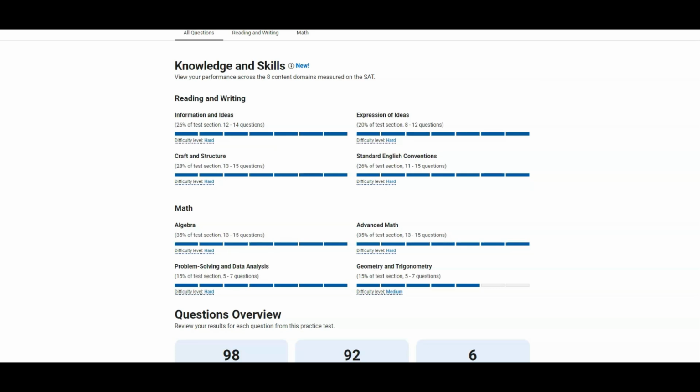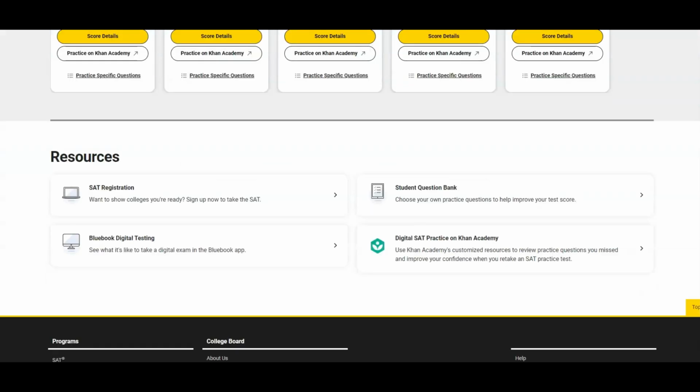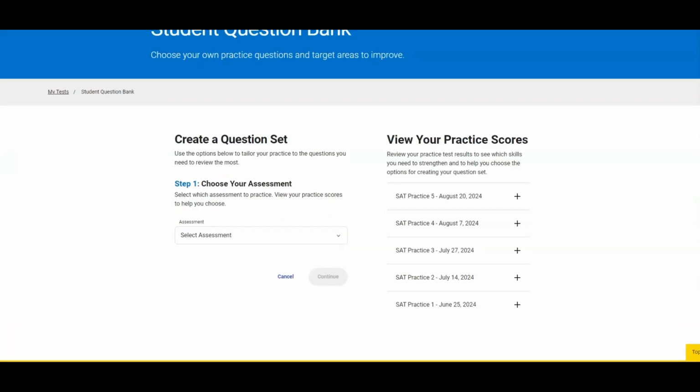But how can you use all of these numbers to practice specific skills? Well, let's see. This student here needs to practice their geometry and trigonometry. So what we're going to do here is go back to the My Tests dashboard. Then we're going to hit Student Question Bank. When we click on the Student Question Bank, we're able to tailor a set of practice questions to you.